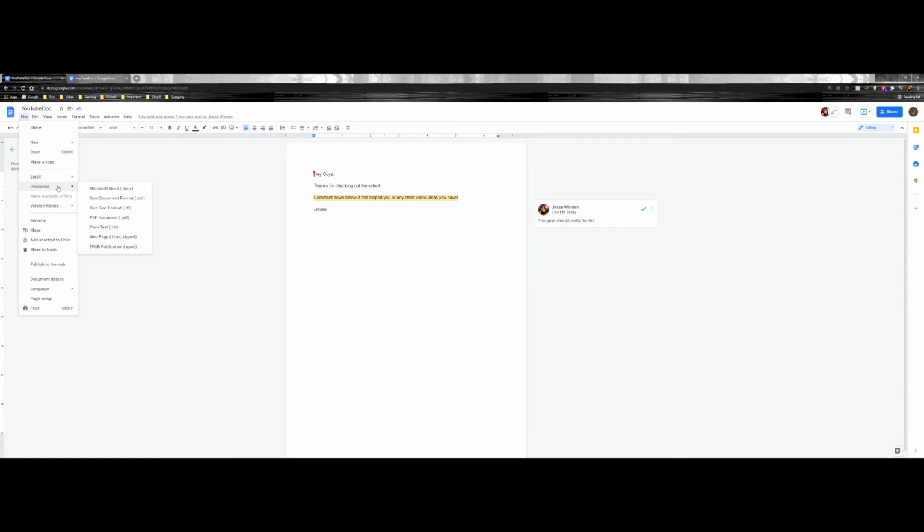A lot of the times your professor or teacher will need a specific format such as PDF or .doc. By clicking File, Download, you can see that Google Docs offers multiple formats for you to use.